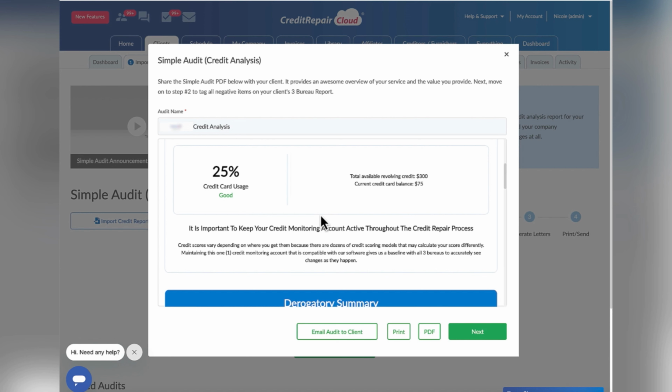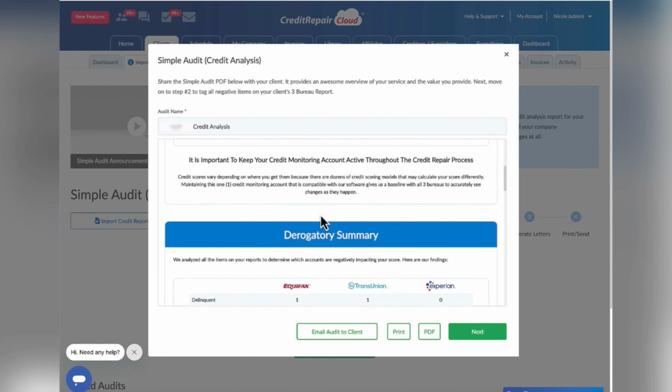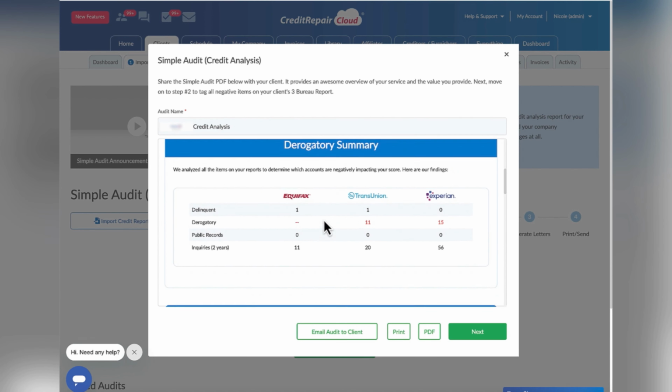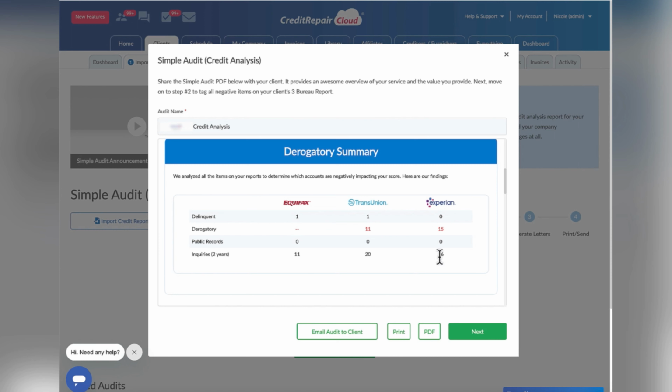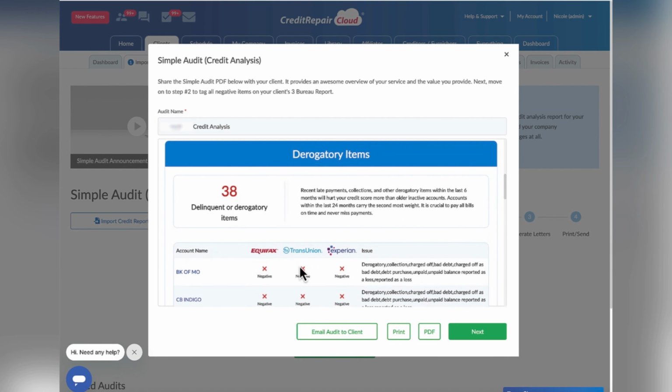All right. So, we'll take a look at the credit report and see what we see on there, because this audit is going to give us a brief overview. Here's the summary, right? We've got a lot of inquiries. We've got 56 inquiries with Experian. So that's a lot of inquiries. We got a lot of derogatory accounts. Equifax looks pretty clean. So that's great. At least we have one bureau that's somewhat clean.